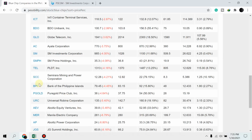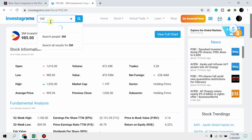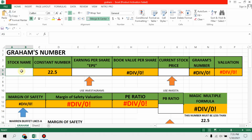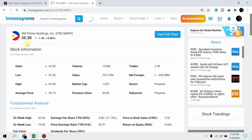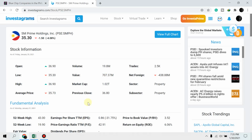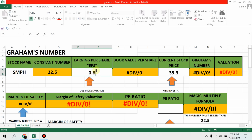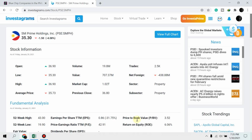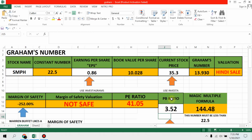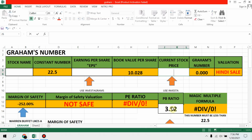Tapos, SMPH naman tayo ngayon. So, kanina SM, ngayon naman SMPH. So, yung price is 35.3. Tapos, si EPS is 0.86. Tapos, si PB ratio is 3.52. Enter. So, X rin to guys. Hindi siya sale. Si SMPH. So, burahin na natin yan.